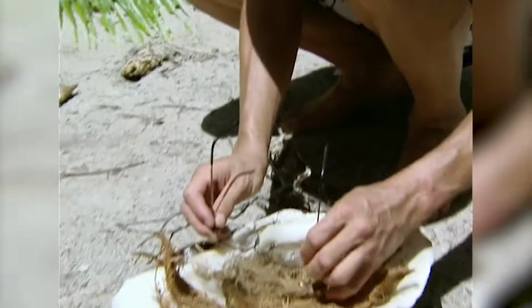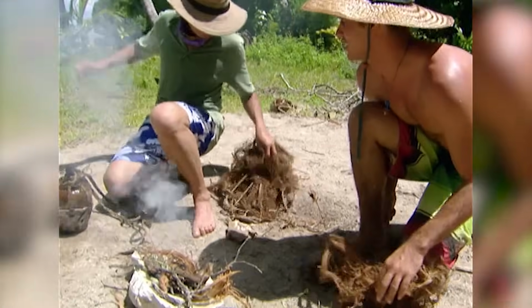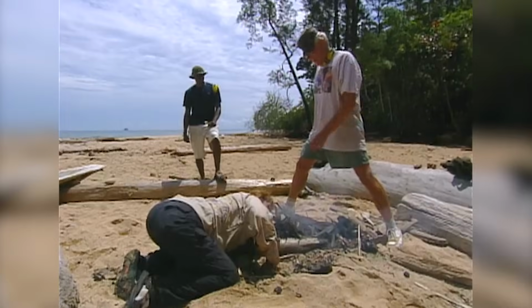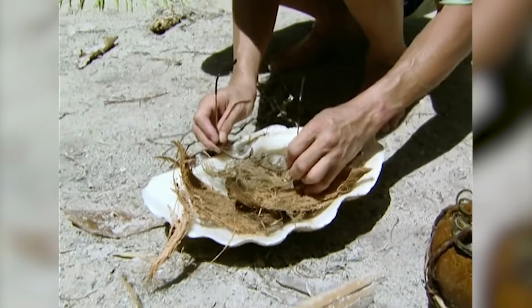At number 1, the most iconic Survivor MacGyver moment ever is Yao Man using his glasses to start a fire in Survivor Micronesia. Plenty of survivors have started fire without flint. Gretchen did it all the way back in season 1 by snapping BB's glasses in half. But the most iconic scene by far is Yao Man in Micronesia.